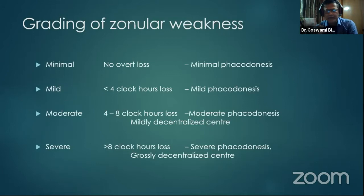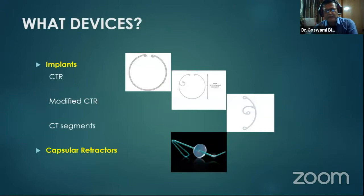Minimal, mild, moderate, and severe. When there is no clinically overt loss of the zonules, and we can faintly see a pachydonesis, maybe focally accentuated, it is minimal. When there is a clinically overt zonulolysis but it is less than 4 clock hours, it is mild. When it is 4 to 8 clock hours, that means 120 to 240 degrees, it is moderate, and there will be definite gross pachydonesis. And severe, the lens is practically dangling in the anterior vitreous space because there is more than 8 clock hours of loss.